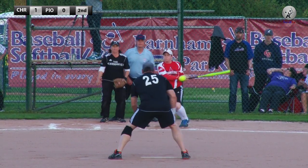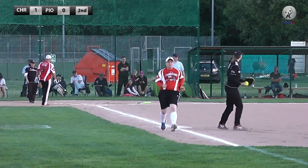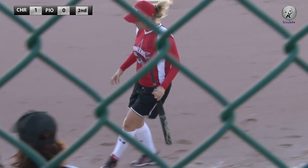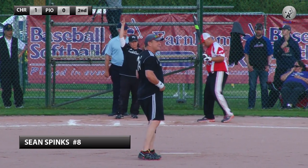Another pitch, and she takes that grounder too. Back to the pitcher and thrown out at first. That marks the first out of the bottom of the second inning here. Left fielder Sean Spinks coming to bat now.